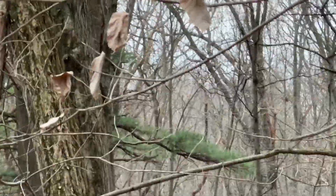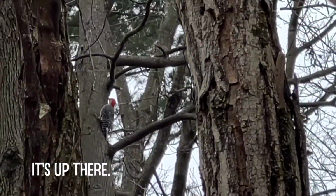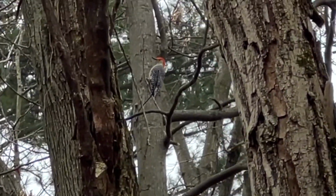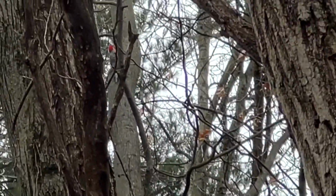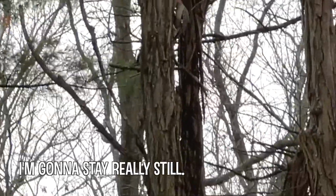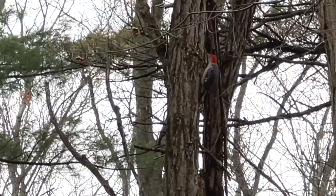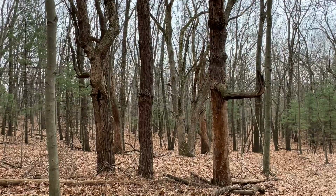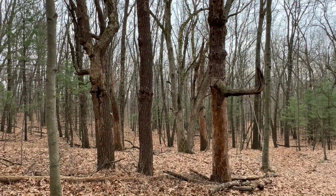Oh my gosh. I don't want to scare it. Oh. It's up there. It's right there. Oh, I'm gonna stay really still. Try anyway. Oh, it went over there somewhere. Oh, that was fun. These two trees look like they have arms, like they're waving at us. Or they're saying stop. One or the other.